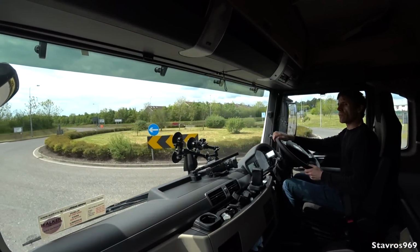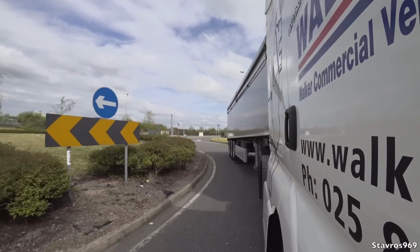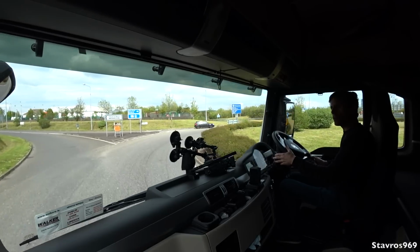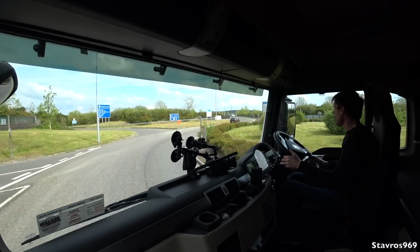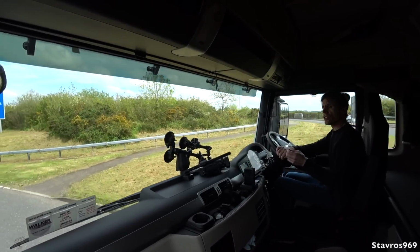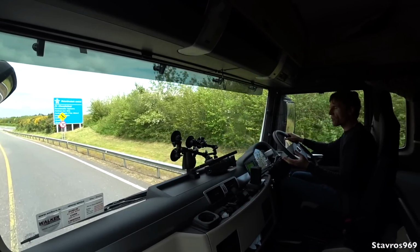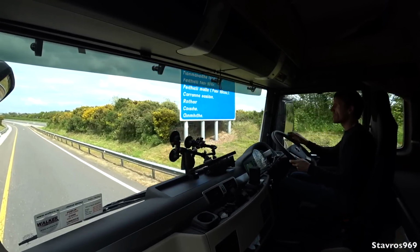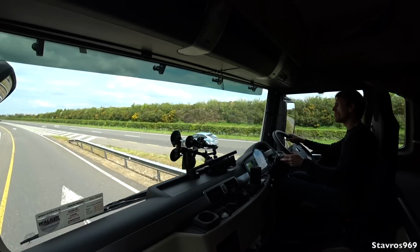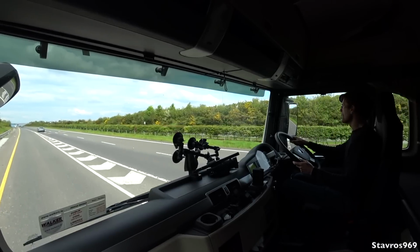So we'll make our way out onto the motorway and see how it performs. But you can get an air ride front suspension. We don't have the air ride front suspension here, but it's around €2,000 extra. And between each of the engine sizes, it's €2,000 to €3,000 extra as well. So you might want to keep that in mind if 500 horsepower won't be enough for your business. Just move up to a higher engine power output. So yeah, we'll just cruise up here to 80 kilometers and see how it performs.